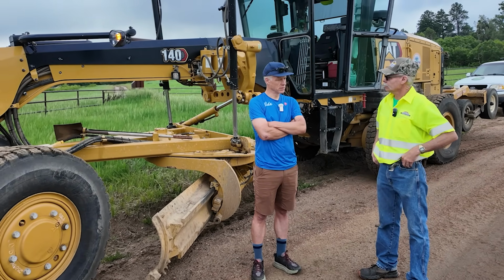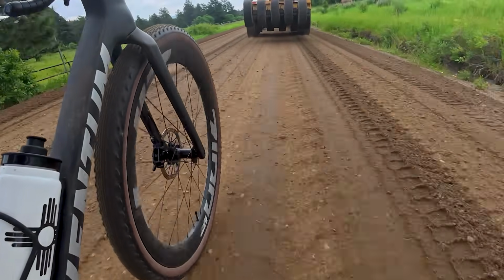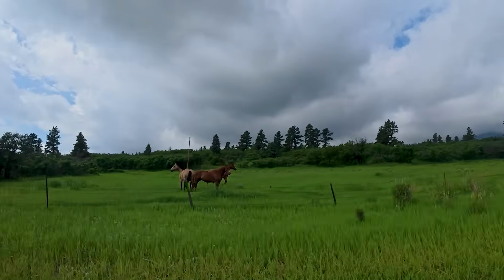So when I'm riding this stuff, and I come across a section of road, whether it's the way the road was designed or it's graded to a T, it is so satisfying to me. Tell me about that from your perspective.